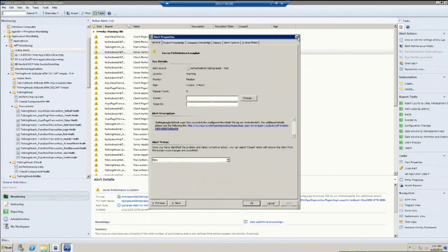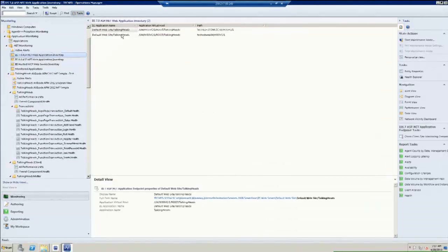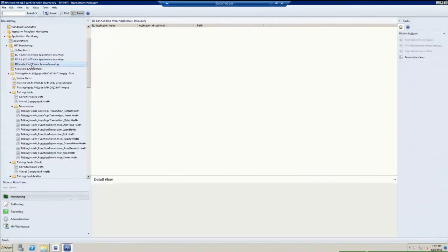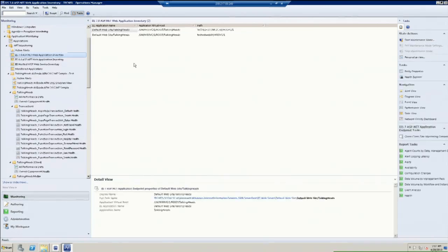But we will take a look at this a bit later. So, several views for Discover inventory. This is for IIS7 we use. This is for IIS8 and WCF hosted services. Coming back to IIS7, we have a great option here.